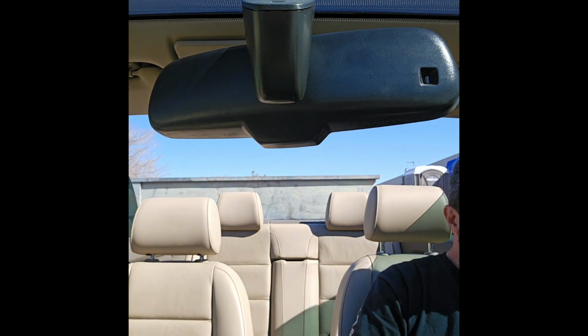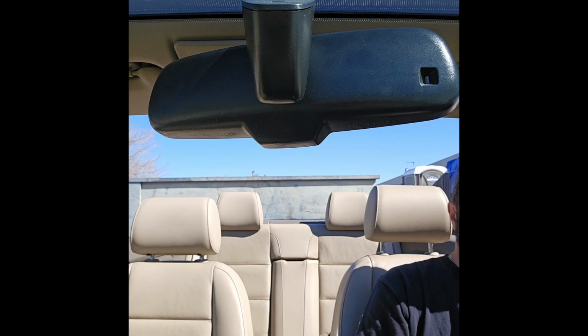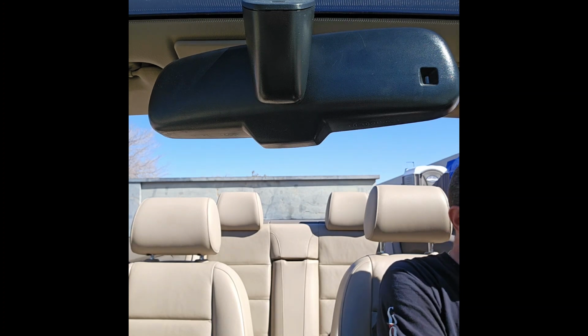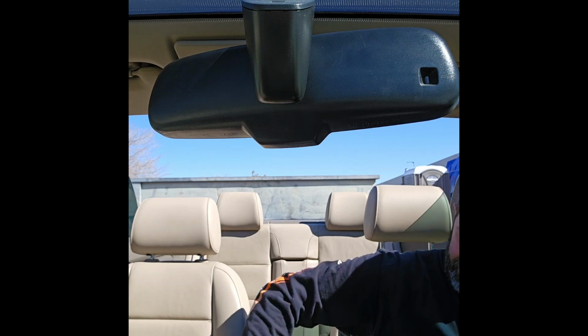Windows go back up. One nice thing about this car is you can put a window down individually or hit one button and all four of them go down and all four of them go up at the same time. Let's put the top back up.